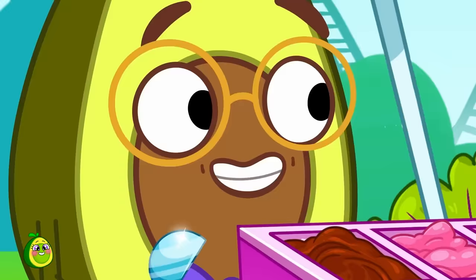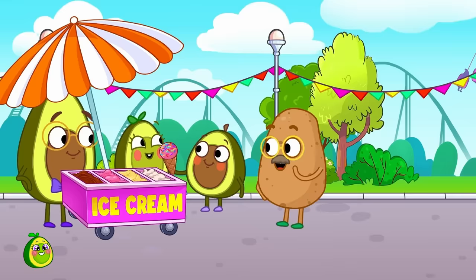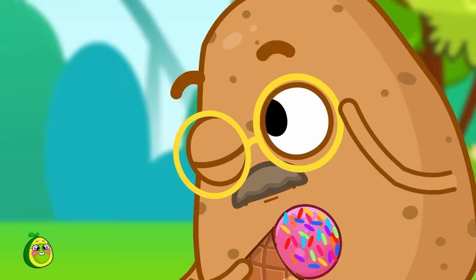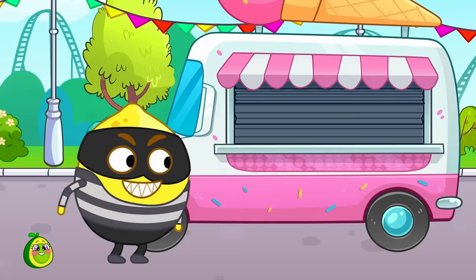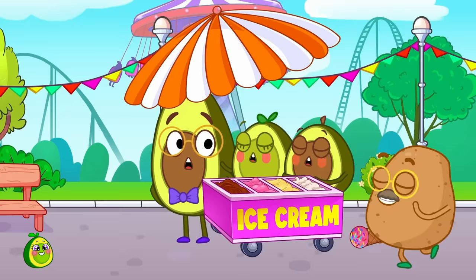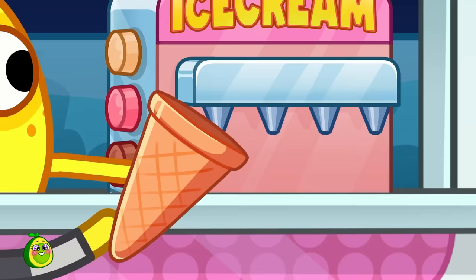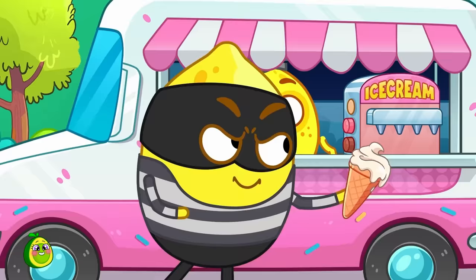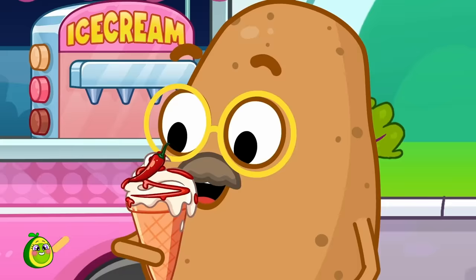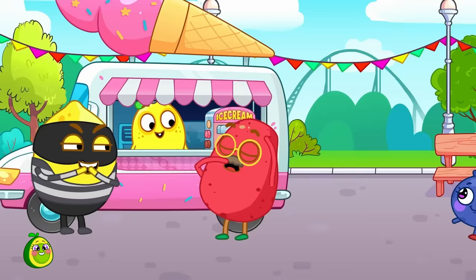Let's decide what's better. Ice cream cart or ice cream truck. Our ice cream truck is better. One ice cream, please. They make the worst ice cream ever.